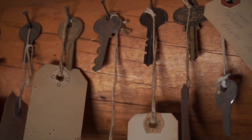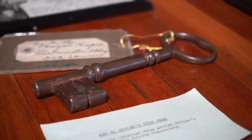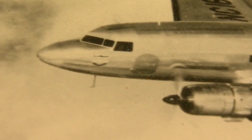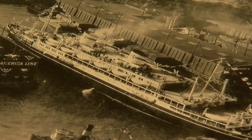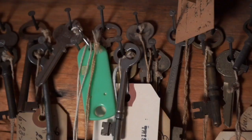The central piece of decoration here is actually tens of thousands of them. We also have a key to the Royal Chapel at Westminster Abbey. This is the key to the first United Airliner mainliner plane that flew through Denver. Key to this ocean liner that was gifted to Ethel Mace back in 1935. We've got keys to submarines, we've got keys to airplanes, we've got telegraph keys.